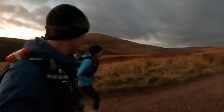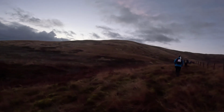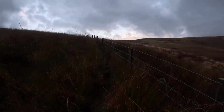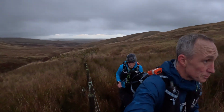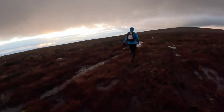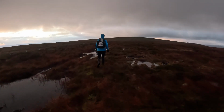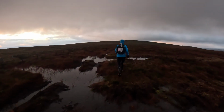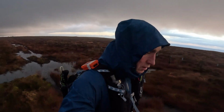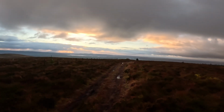Finally start to see some views. Just past the 2 hour mark, 9.4 miles in, 2,200 feet of ascent at the present. Just making our way up towards Weathercairn. It's a pretty boggy section. Summit to Weathercairn. There's a bit of downhill coming now.